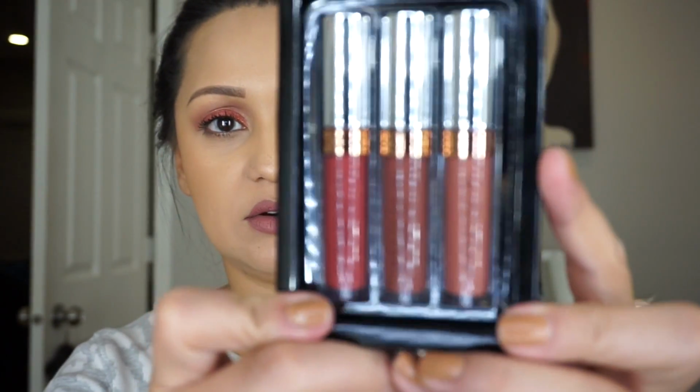Nastasia Holiday Liquid Lip Trio. These are really cute. So the shades are Days, Bittersweet, and Hudson. But really pretty colors. And I like the size. I think it's a really nice, generous size. Like, it's not too small where you're gonna run out of it fast, but it's also not really large, so you're going to have to use it every single day of your life.